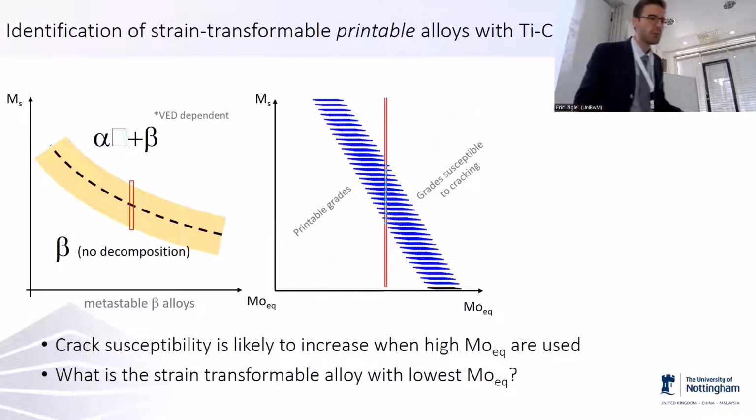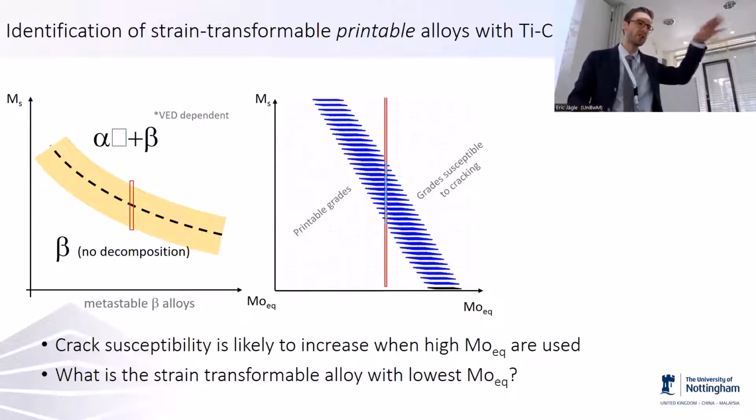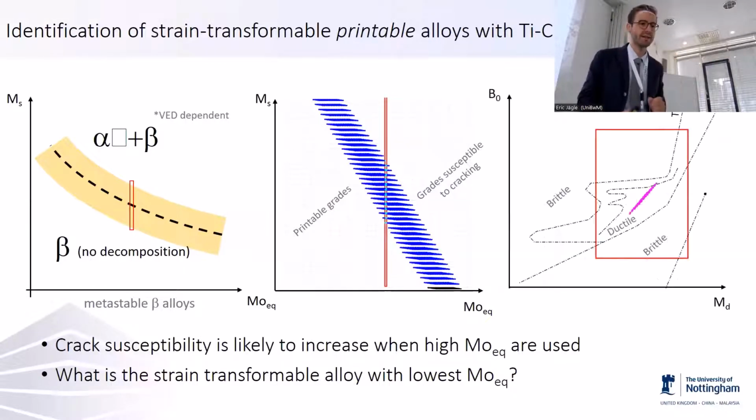The other thing we want to do is, obviously, we can do a lot of MATLAB calculations and see in this ternary what sort of compositions meet that sort of criteria.